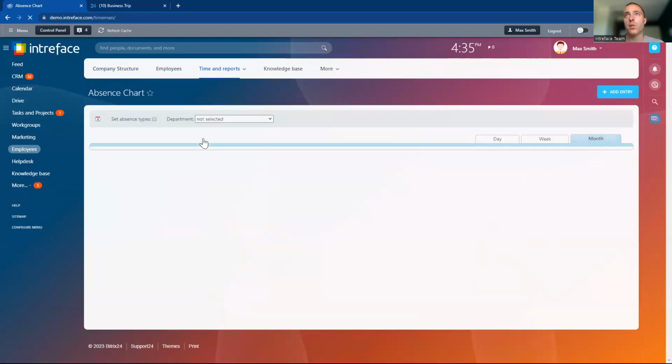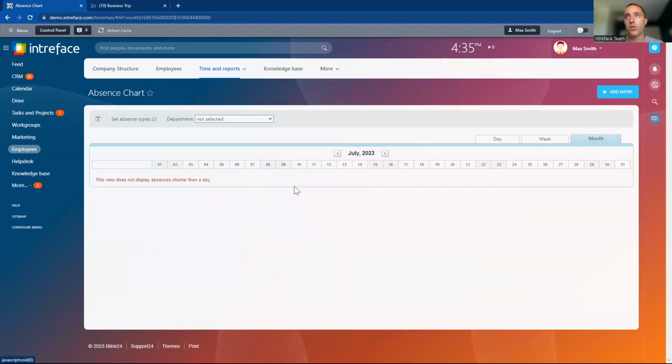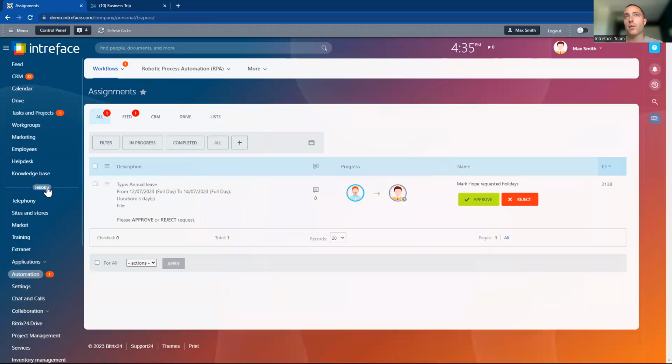And this is where the absence chart really comes into play, because what I can see here is all of the different absences across the business for different time periods. So as the user Mark has requested some time off in July, I can see nobody else is off in July right now. So I'm happy to approve his request in July. So let's now approve that request inside the system.